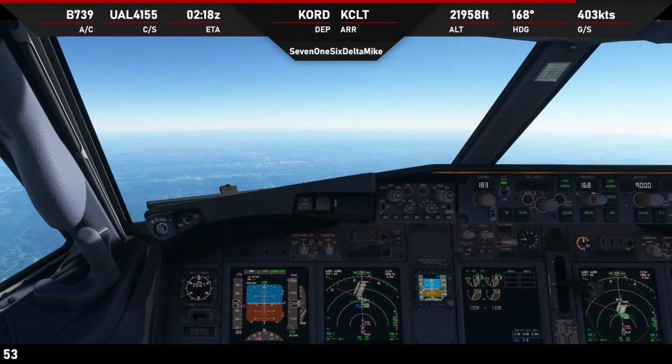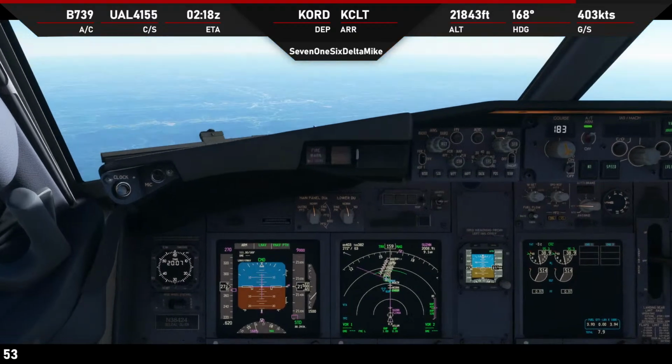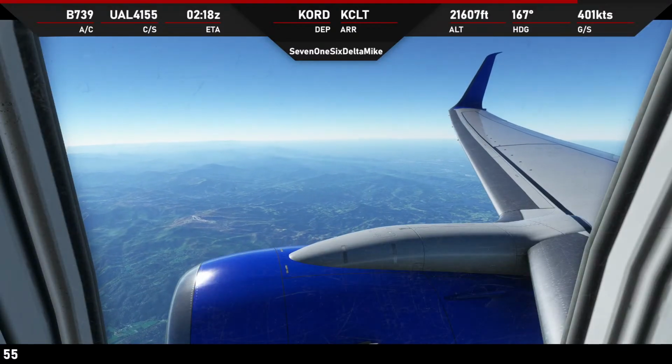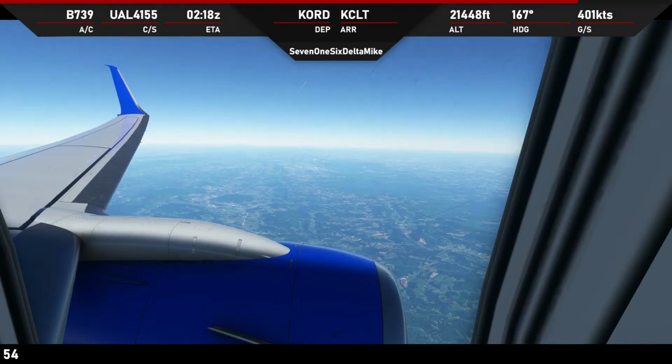All right, just, winds are still 200 at 4. Altimeter is still 3029. Descend maintain flight level. We are 3029 set. We're passing through 213 now, 214. Direct to Gavin, going to maintain level 240, and I'm flying by hand, slow correction.